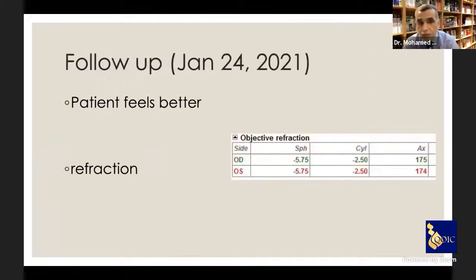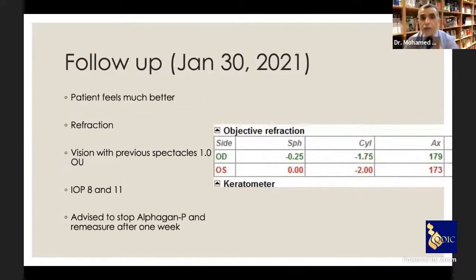And this was the second day. You can see how she's a high myope now with the astigmatism that she has. But the patient felt better. However, after a few days, the refraction went back to nearly her normal refraction from before, and the AC became deeper. The pressure with the Diamox and everything was 8 and 11. We advised to stop the Alphagan and remeasure after 1 week.